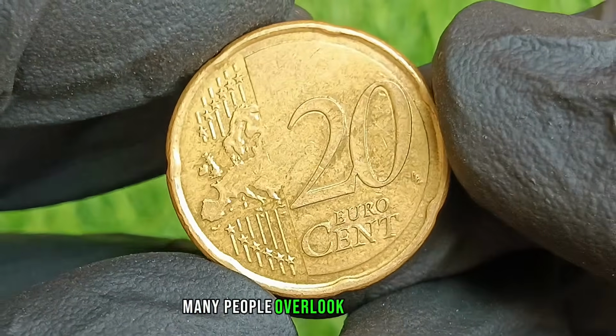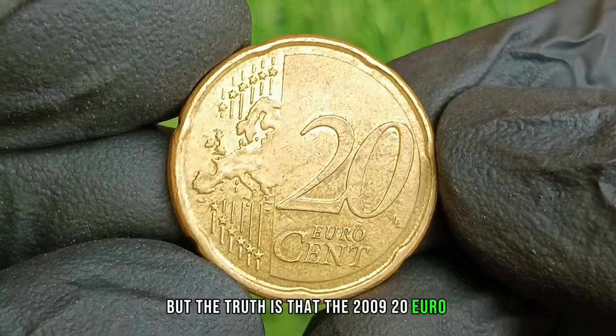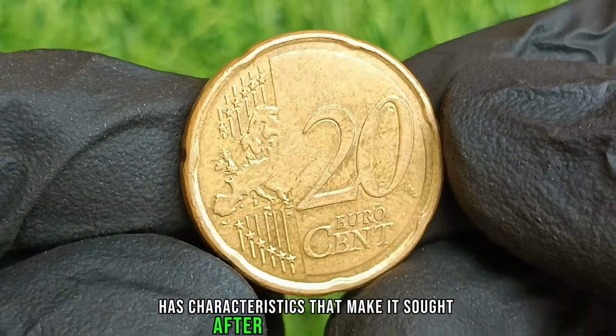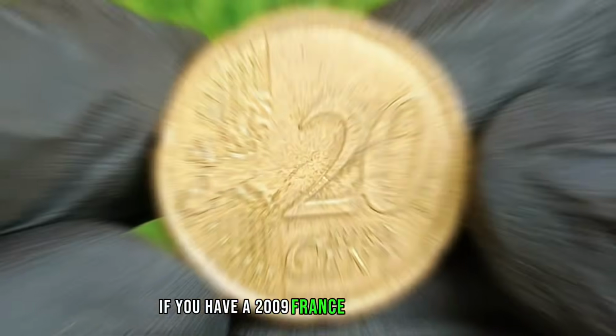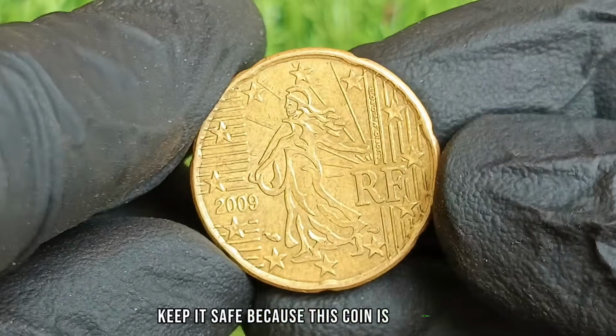Many people overlook the 20-cent denomination, but the truth is that the 2009 20-euro-cent coin from France has characteristics that make it sought after by coin collectors and by anyone who studies the history of the euro currency. If you have a 2009 France 20-cent coin in your hands, keep it safe, because this coin is valuable.